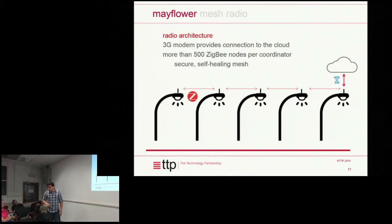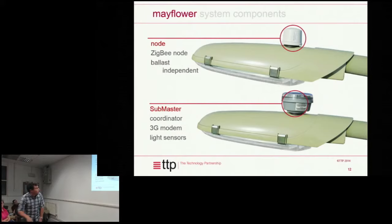Someone probably will ask me why we use Zigbee. It's an interesting choice. The decision was made before we were involved, so we can kind of blame it on the previous guys. But actually, it's not a crazy idea for some bits and pieces I'll come to in a bit. This is what the hardware actually looks like.